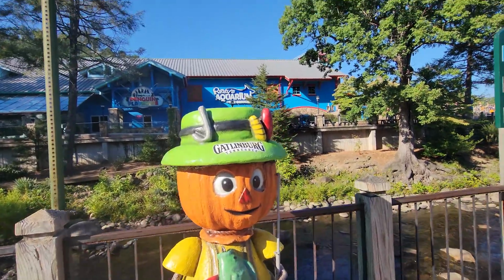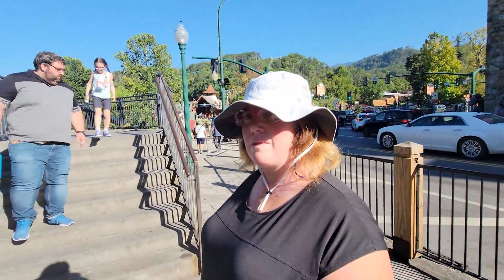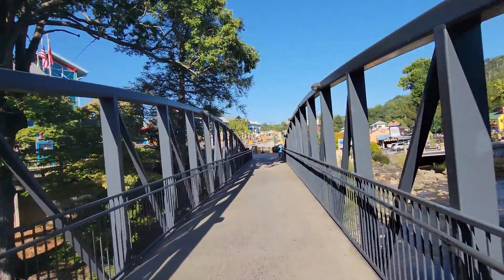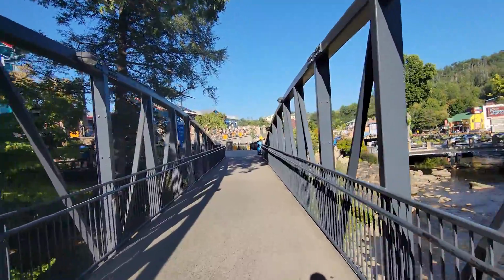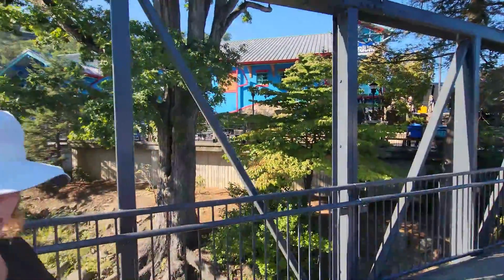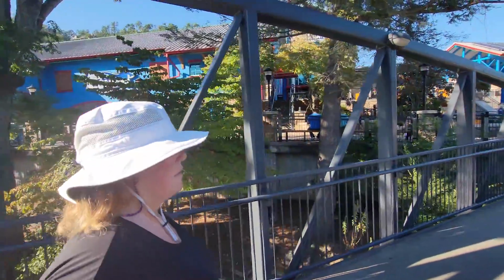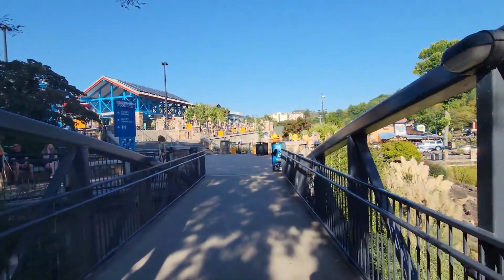He's located by the Ripley's Aquarium of the Smokies, and they always have really cool fall decorations around the aquarium. So we're gonna head up there and check it out. I can smell suntan lotion and not as much of fall. Of course, being 90 degrees today, it's kind of hard to get into it right now. But in a few weeks, it'll start cooling down, especially at night, and it will be fall time in the Smokies.